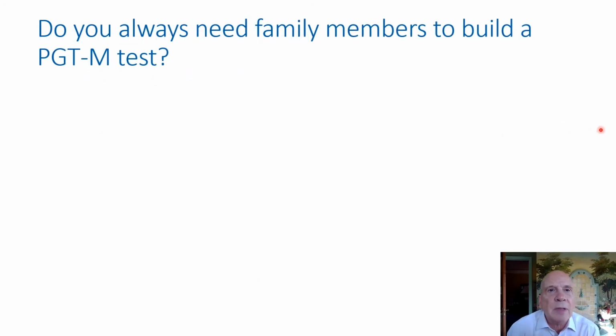Do you always need a family member in order to build a PGT test? Well, traditionally, yes. But technology and innovation has moved on, and now I can say not always. So let's take this example. We've got Dad here, and let's pretend that he has a dominant disease. He's got a mutation in one of his 2 chromosomes. Let's say he got it from his mother. And he wants to have children with his mate. And maybe he's been adopted, so we don't know anything about the previous generation. Or maybe they've died, or they're estranged, or he wants to keep this all private and not tell them.